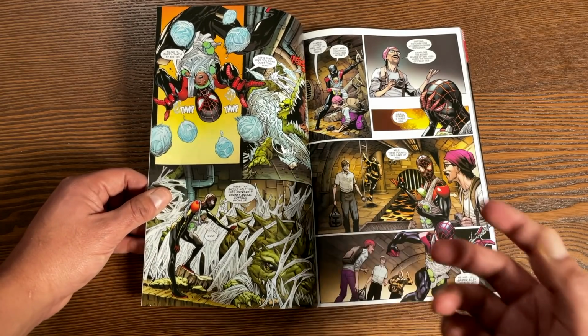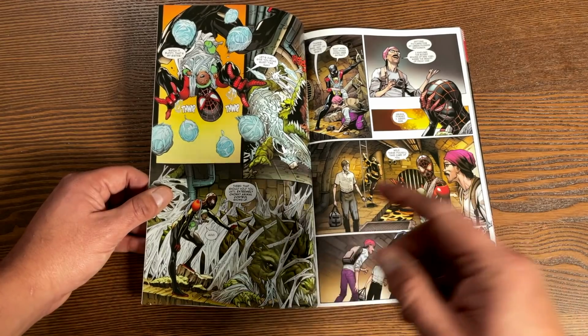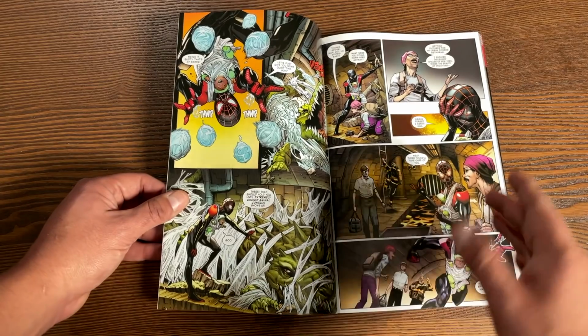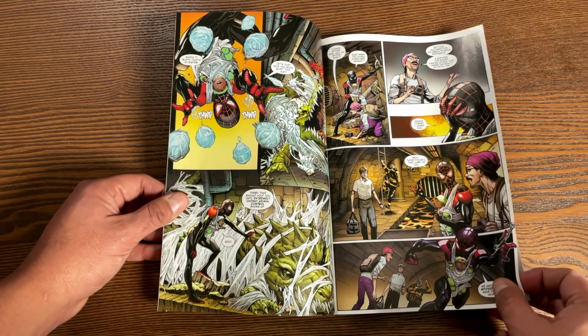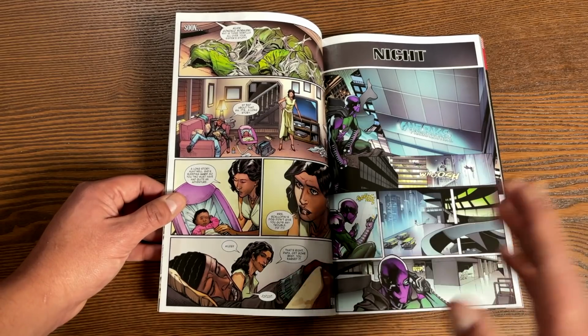The cool thing that I'd forgotten about was Ultimatum has ties to some of these characters, and I will let you find out how. Now, we do have the return of some other characters from the Ultimate Universe, so I'm going to be careful flipping pages through here.